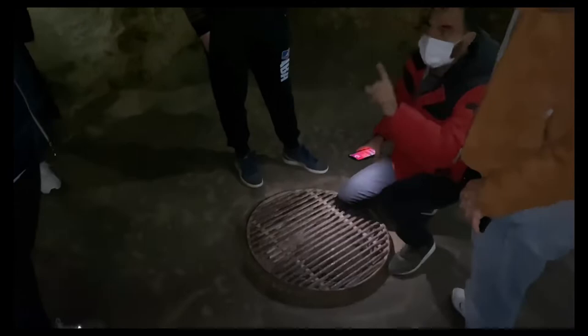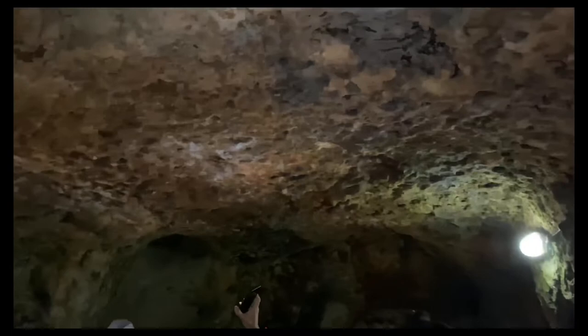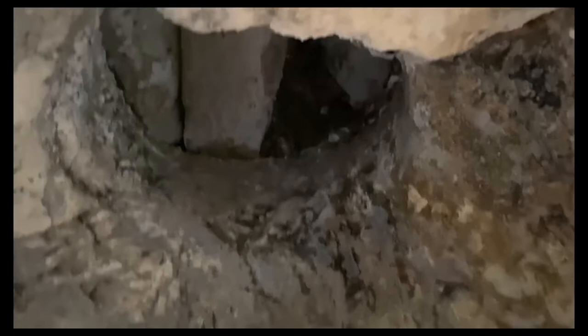Where is the chimney? Black ceiling, look. Simsiyah, from the dirty smoke. That is how we know it is a kitchen. Number one, the ceiling is black. Number two, we have an oven on the floor. Number three, the chimney here for the smoke.